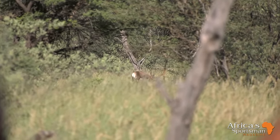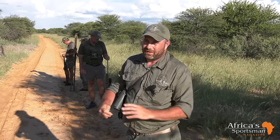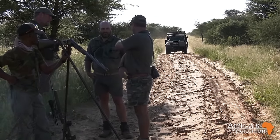Yeah, we were tracking the blesbuck and they mingled with a bunch of females and then they split up again. So it's difficult now to follow the right track. So yeah, we're calling in the vehicle again.